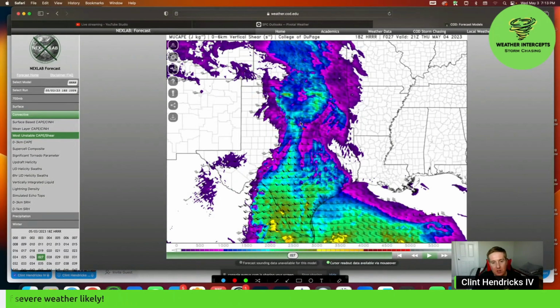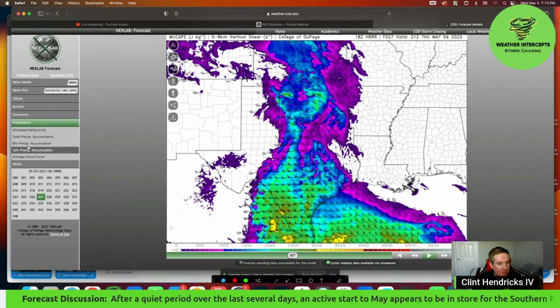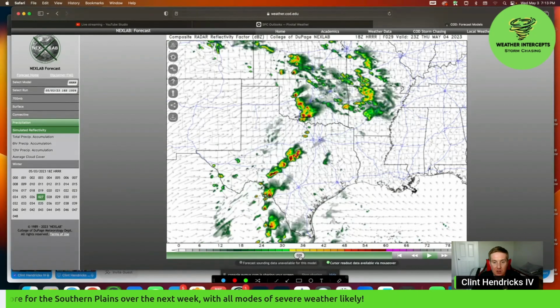But certainly does look like we have the ingredients in place for some of that severe weather. And then let's take a look at the precipitation here. Let me get this off. And then let's take a look at our simulated radar here. If we move forward in time, again, this looks at 4 p.m. on Thursday. So we get to 5, 6 o'clock or so.